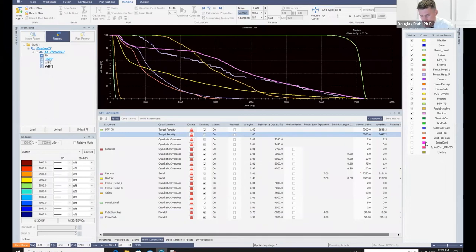Once you get a really good template, to be completely honest, I don't have to make many adjustments when I'm done. I might need to make some small adjustments. The example in prostate is usually that the patient had a hard time keeping their bladder full, so you have a hard time meeting the bladder numbers.